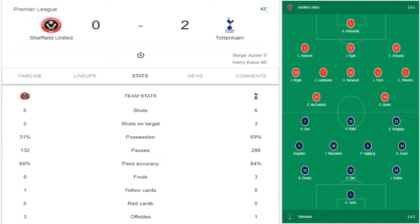But I would like to see, if they go in 2-0 up, for Tottenham fans all over the world, don't take your foot off the gas. Don't allow Sheffield United back into it. You know, they've rarely threatened this afternoon, but if you sink deep and you invite pressure, they will threaten.